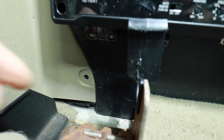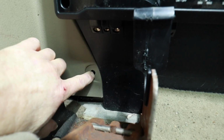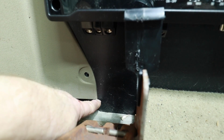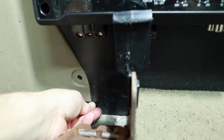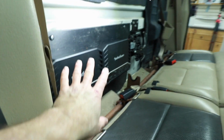Is there enough room to fit 2 pieces of 4 gauge right through here? Moving this up and lining that back up. Just need to keep them below this right here, which I can put a slight little mark in with my finger, and we're all good. Now we can get this over to the bench and start wiring it up.